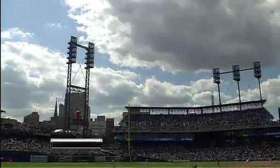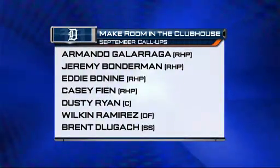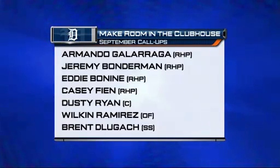It's 8-3 in favor of Tampa Bay. Final game in the series. We're talking about some of the call-ups. So the clubhouse is going to be a little bit tighter in the coming days. We're going to have to find us a nickname for DeLugich. Is that how you say it? DeLugich, correct. I'm going to find him one. He's got a little bit of a tongue twister.